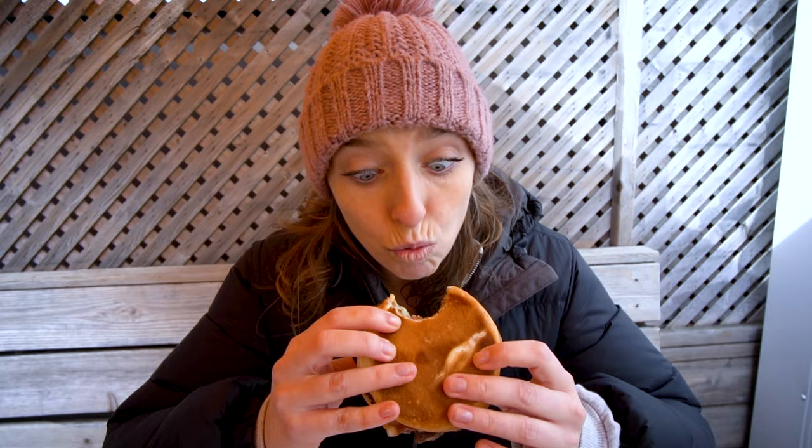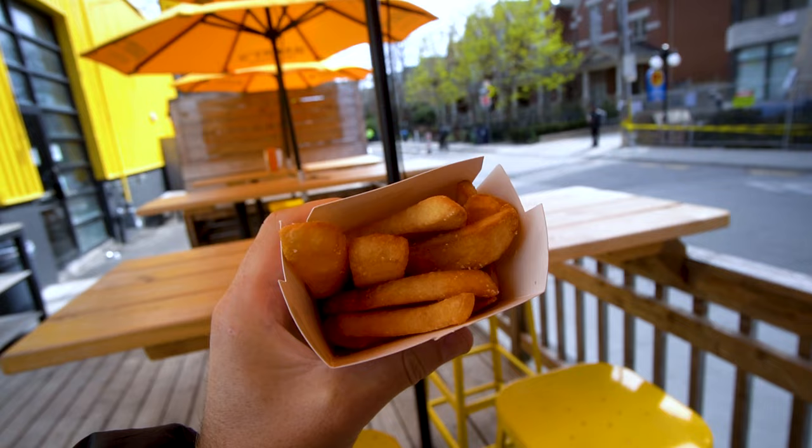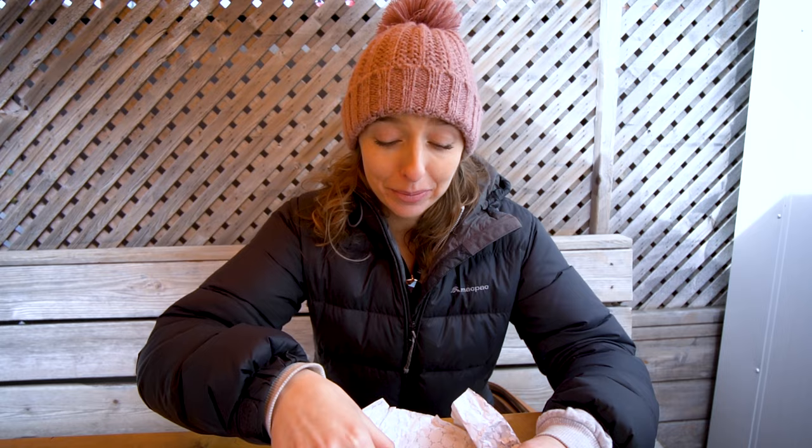That's amazing. It's like a smash burger, so it's really thin and crispy. The fries are really salty and delicious and crispy and thick cut. Oh, maybe I'm just really hungry, but this is amazing. Chops.